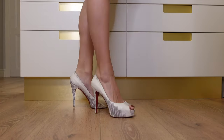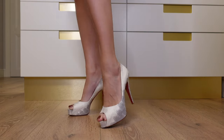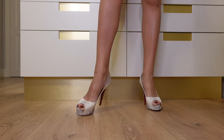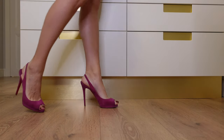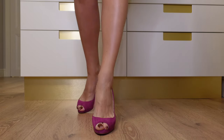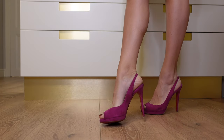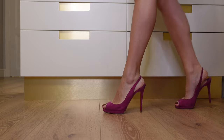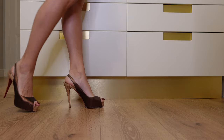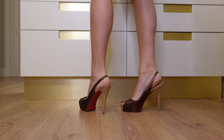A bit of a lower heel. Similar style, but a lower heel. Suede, 39.5. Oh, so small, but I could not resist them. At least I was consistent. I liked kind of the same style of shoe.